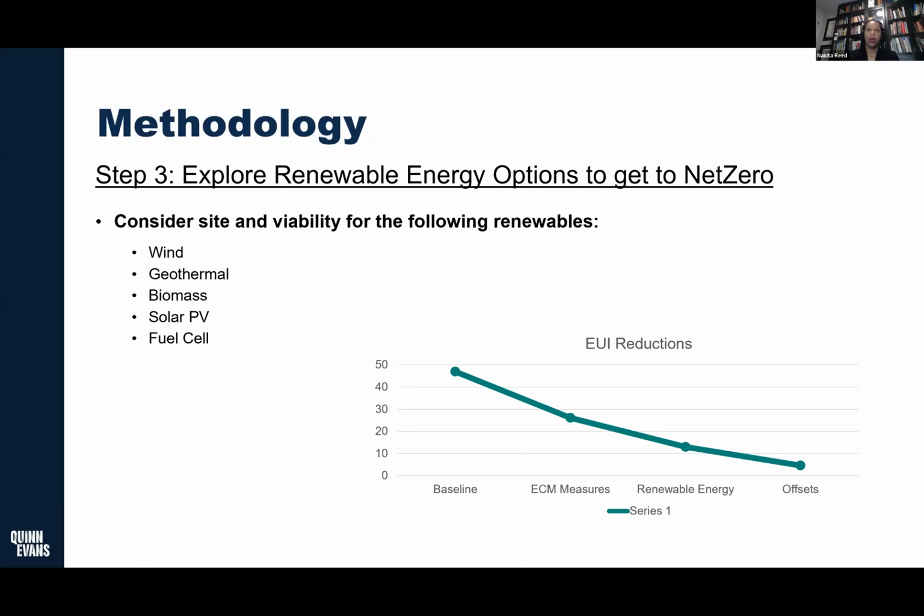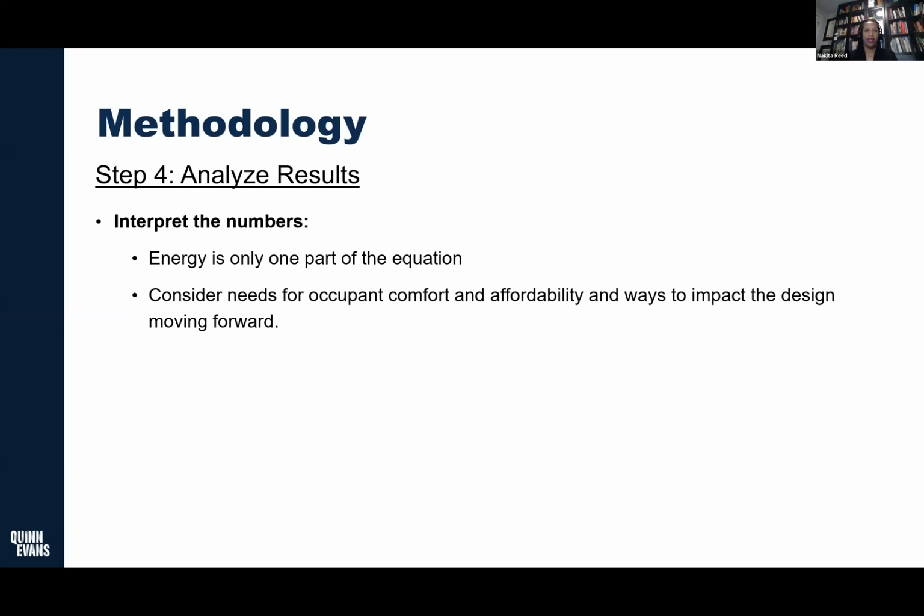We did not look at solar thermal for this building, mainly because of the use type and the systems that were selected. But then the graph at the bottom is showing how we were testing the assumptions of how the EUI, or the energy use intensity, would be reduced based on the different steps within the process. So starting with the baseline, what would happen after we incorporated the energy conservation measures, then what happens once you incorporate renewable energy, and then what would have to be offset to get actually to net zero. And then we analyzed the results, and we had to keep reminding ourselves that energy was only part of the equation. And we had to also consider occupant comfort and affordability to figure out the ways to move the project forward.